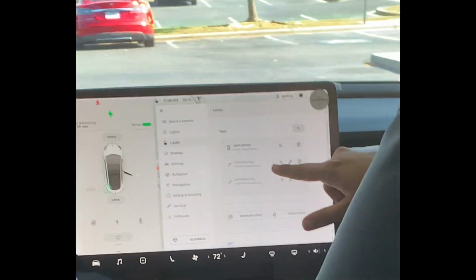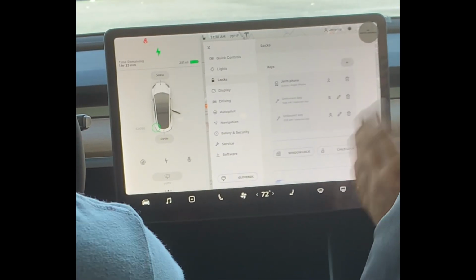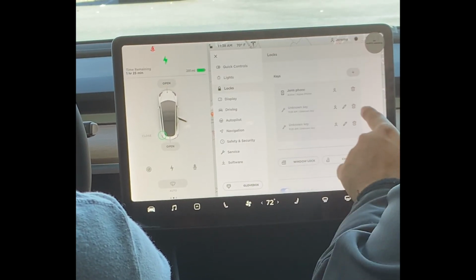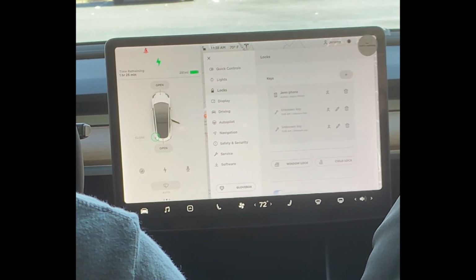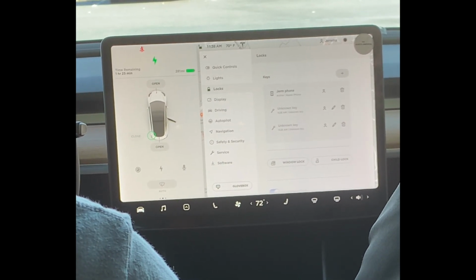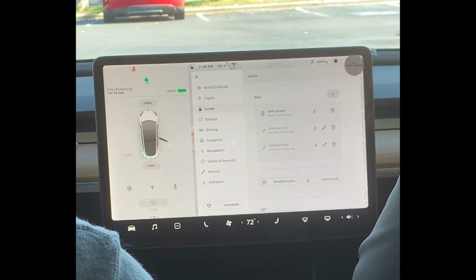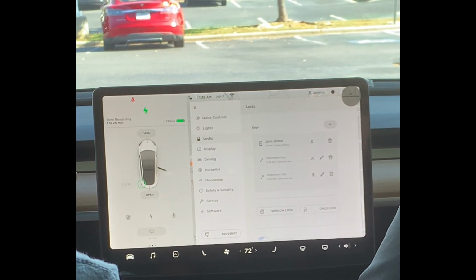You can name these keys. You can also set your profile to these keys. If you ever lose one and you want to remove it from your vehicle so no one can get into it, you just hit the trash button and remove it. If you ever want to purchase one, I think they're about $15 online. You purchase one, go here, hit the plus button. It'll show you the process of adding another key card to your vehicle.